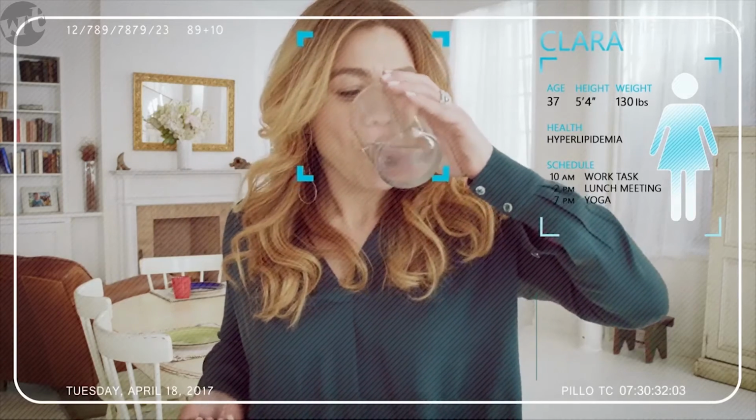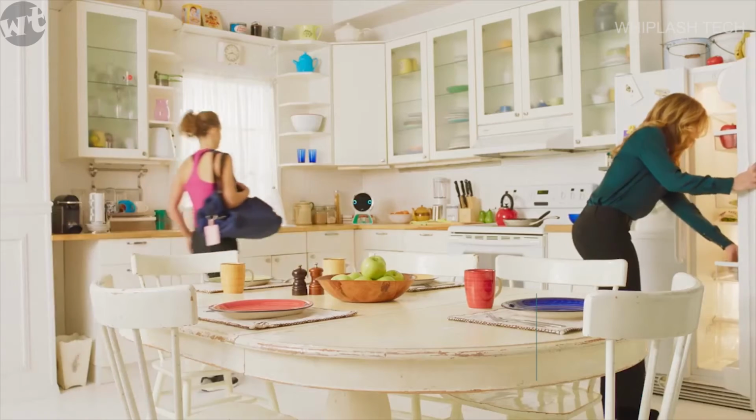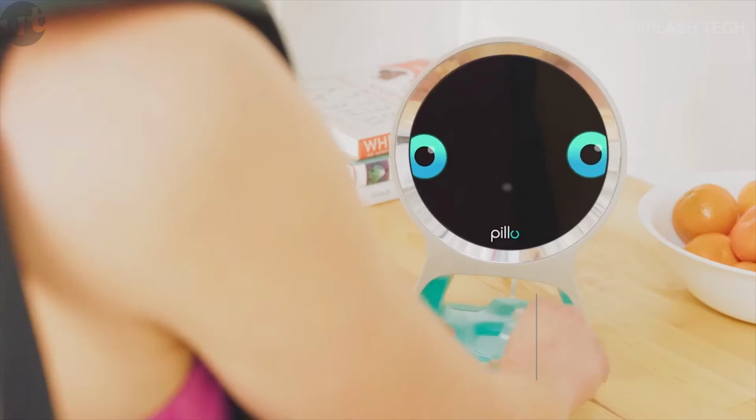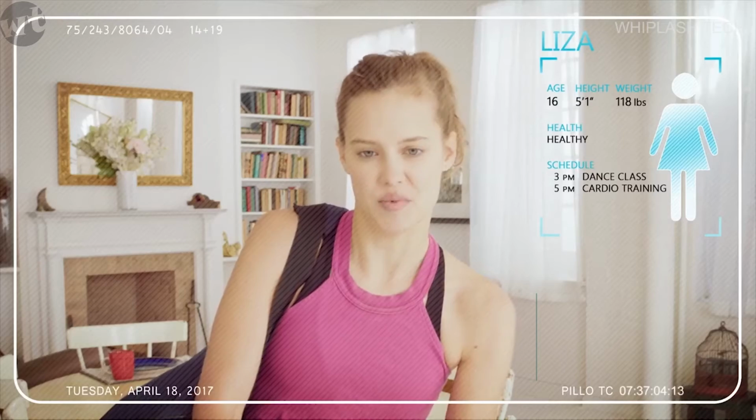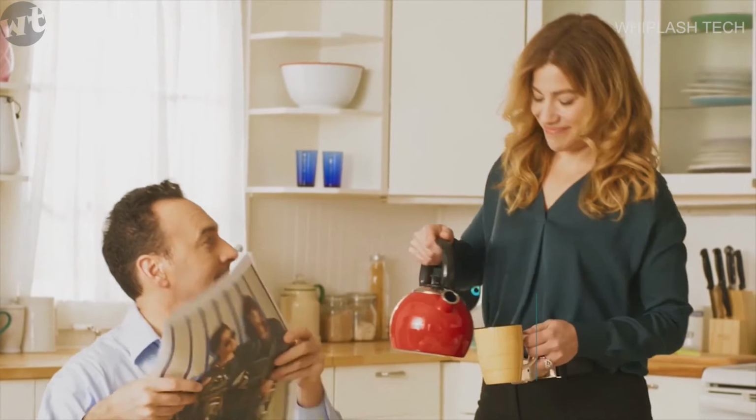Pillow is 100% secure, and his skills and functionalities will grow the more you use him, the more he gets to know you. Here are your vitamins to go. Enjoy your training session, Liza. Thank you, Pillow. Since Pillow's always connected, he can answer all of your health-related questions.